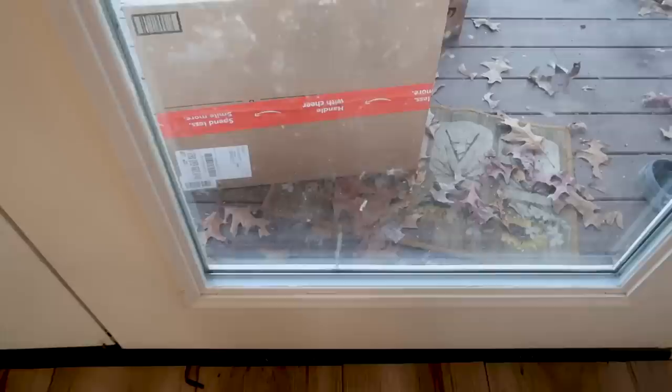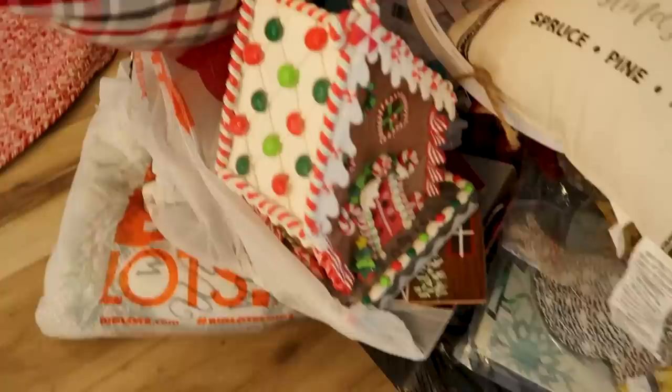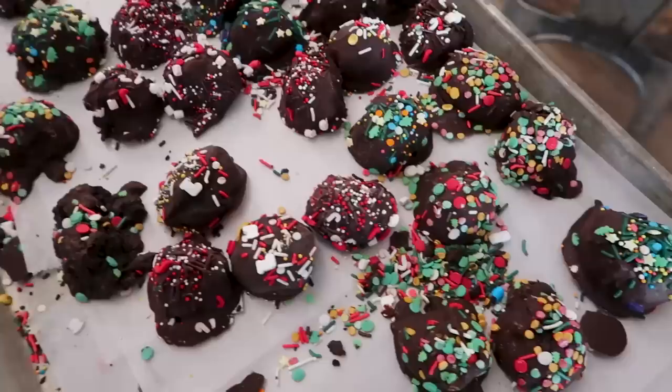And here's Amazon. Here's the Merry Amazon Christmas that's arriving at our door every day. And here are so many things that we got to add to our decorating stash for Christmas 2022.